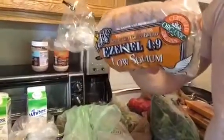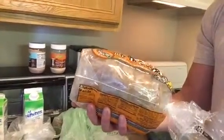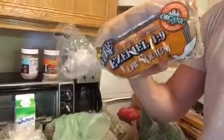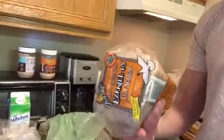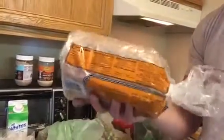So right here we have some Ezekiel bread. I was kind of low on carbs initially, so I upped the carbs a bit and took the fat down. Cut the fat about in half and then doubled my carbs. So this bread was probably the best all around when it came to macros and overall health.